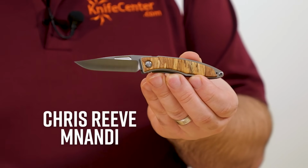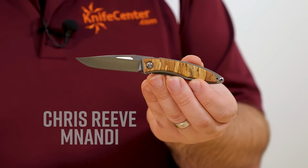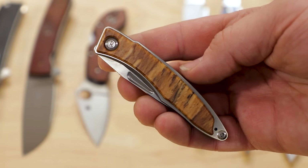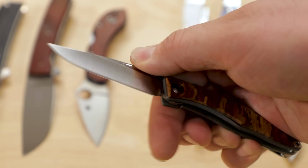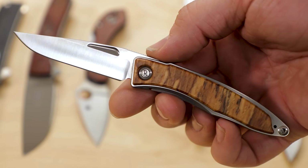Now, the classiest knife on this table though, and I'm not just saying that because this one is mine, is the Chris Reeve Menundi. And this is a titanium frame locking knife that's actually the perfect bridge between classic non-locking slip joints to modern locking knives. We've got a 2¾-inch blade made of S35VN steel, or you can get an optional Damascus blade as well. And these have utterly impeccable fit and finish.